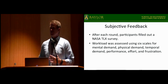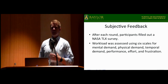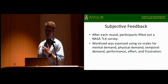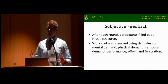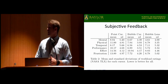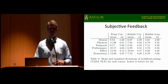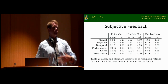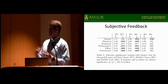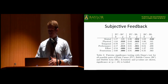The last thing I want to mention, just because I'm really running out of time, is that we also performed the NASA TLX survey to get subjective feedback in terms of mental demand, physical demand, all the different glorious parts of the NASA TLX. We found that, for the most part, the bubble lens was rated much higher than all of the other ones, and in terms of subjective feedback, it came out statistically significant beyond most of the other two as well.